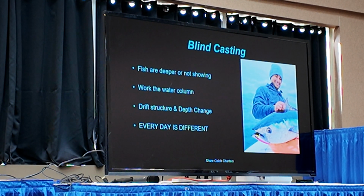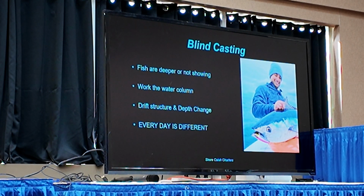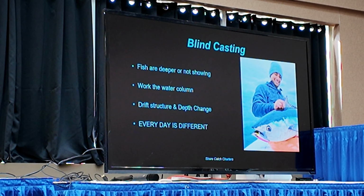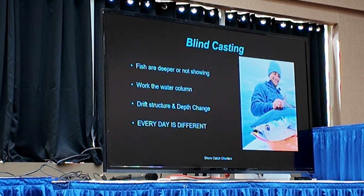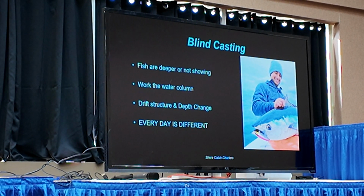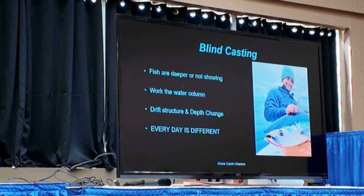And then an hour later, 2 hours later, sunlight, maybe more clouds, something about that day, all of a sudden now they turn on. So they never stop feeding, but now they're gonna eat your lures. Every day is different. That was like our motto last year. Areas were different, the way they fed was different, and nothing had changed. We didn't have any weather pattern changes. Just every day is different.